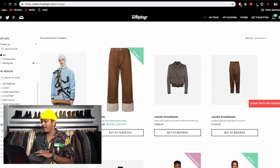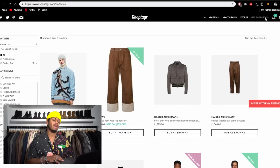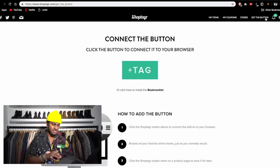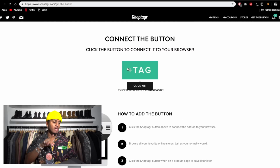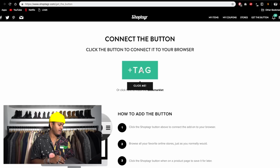So upon landing on ShopTagger, this is your home page. Now the first thing that you should do is to actually click on the Get the Button widget, and what this allows you is to install a widget on your browser, so that whenever you do come across a piece that you like from a retailer, then you can tag it and add it to your list very quickly. So you click this button, it will just add it to your browser.